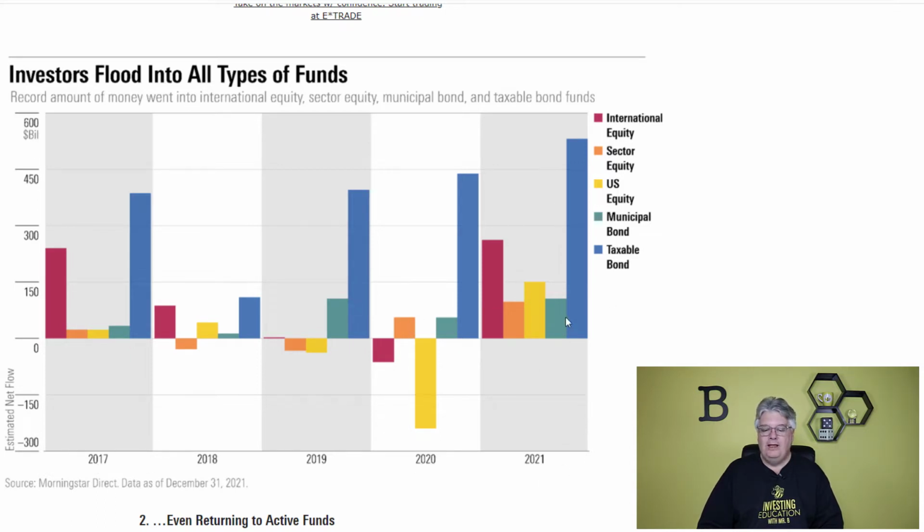When we look over here on the right, we can see the purple is international equity, well up. International equity would be international stocks, right? So this is stocks that are outside the United States, because Morningstar is a USA-based company. So outside the United States, a lot of money going in into mutual funds and ETFs. Sectors would be sector-specific funds, like a technology fund or a healthcare or real estate type fund. The yellow here is U.S. equity or U.S. stocks. That could be an actively traded stock fund, or it could be an index fund. It's just something that's focused on U.S. equity or stocks. Then we have municipal bonds and taxable bonds.